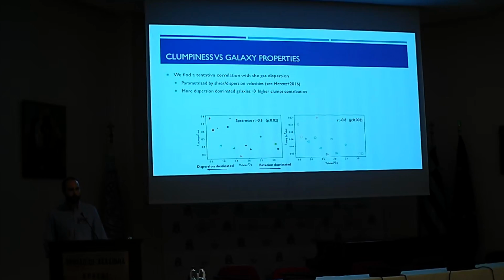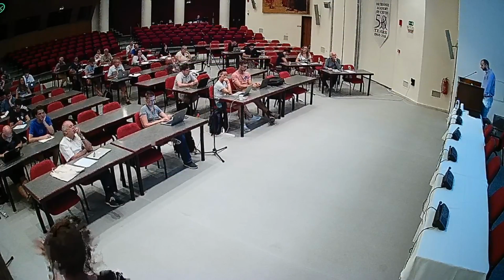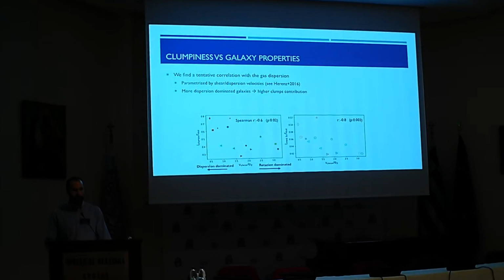We've tried to look for a correlation of the clumpiness with other galactic properties. We found a correlation: if we plot the shear velocity over the dispersion velocity, what we see is that in dispersion-dominated galaxies, there's more clump contribution. And this is also supported by a Spearman rank correlation test, which seems to confirm this. And it is actually stronger here in the right plot, where we're not affected by the brightest clump of each galaxy that may be close to the center, or maybe the center of the galaxy.